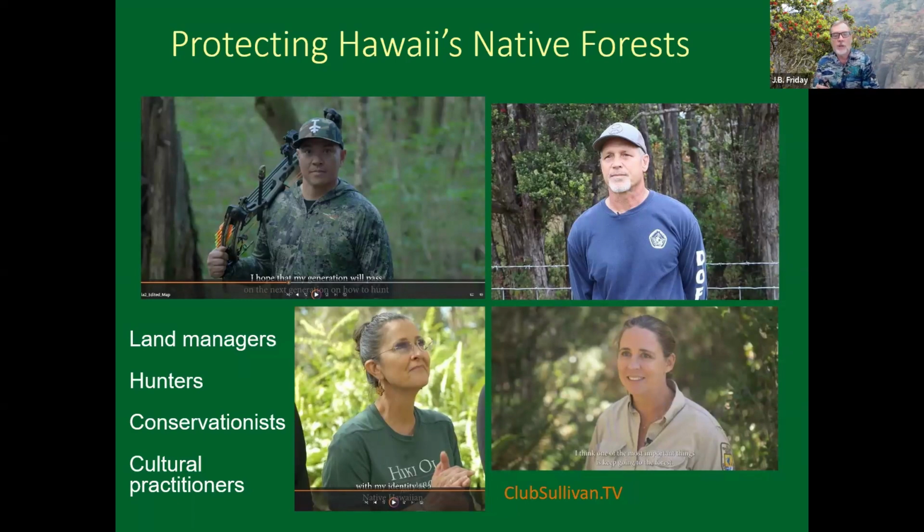So, different people with different points of view. The bottom line of it all was that, and Justin Lee, the hunter pictured in the top left, said, look, we're all in Team Hawaii. We all love our forests. And whether you're a cultural practitioner, a hunter, or a wildlife biologist, we all want to protect our forests.